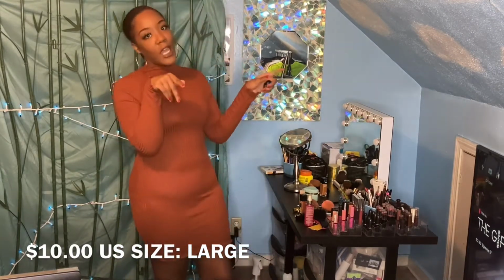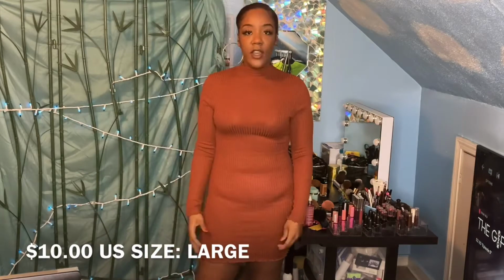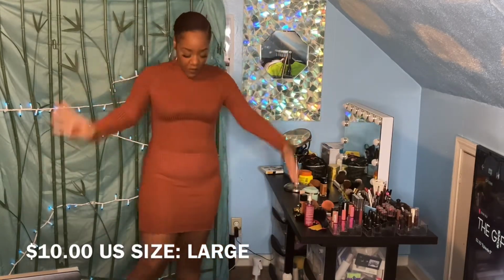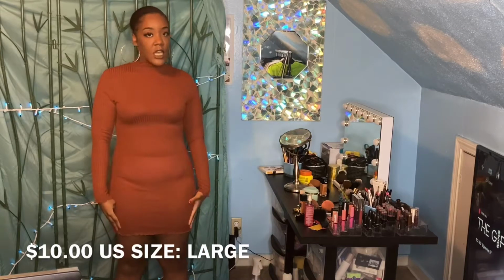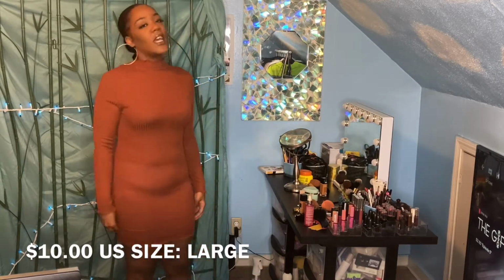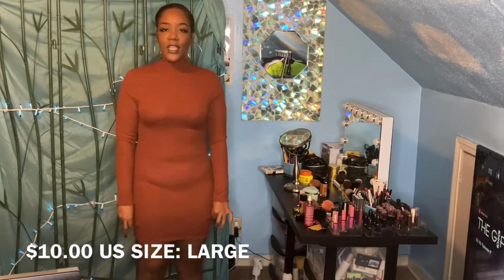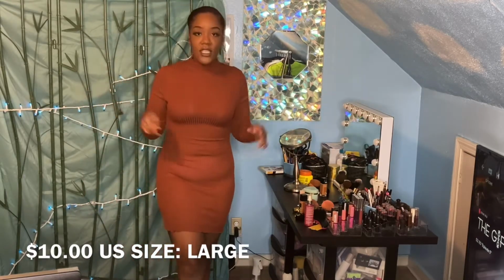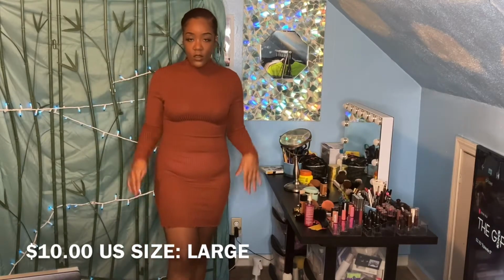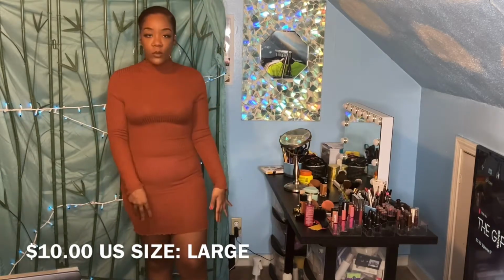But anyways, so yeah, this is a dress. It's very comfortable. If you want me to do the finger test, this is the finger test. So the dress is long enough, but if you're going to be dancing and stuff, you're probably going to have to pull it down a little bit. But I really love this dress because I feel like you could style it with anything. If you want to do some open-toed heels or some over-the-knee boots, you could totally do that.